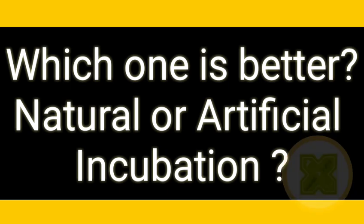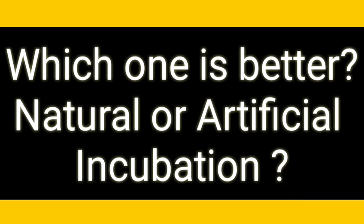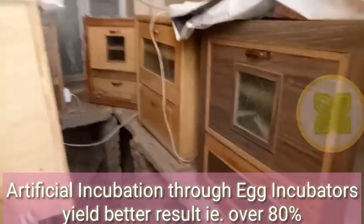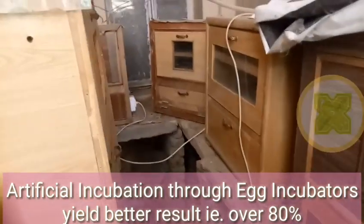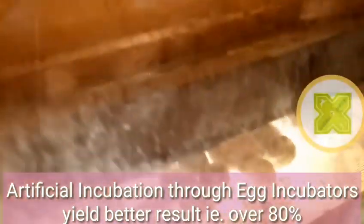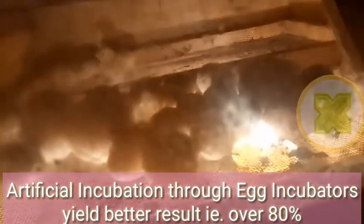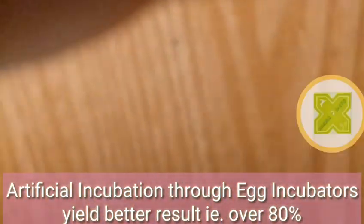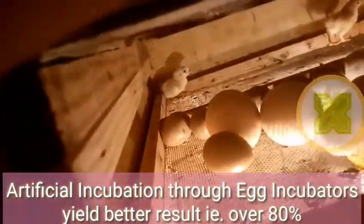Now the question: which is better, natural or artificial incubation? In our reckoning, artificial incubation done through egg incubators yields better results, over 80%. So this is a much more profit-earning method, and in these types of incubators you place the eggs.